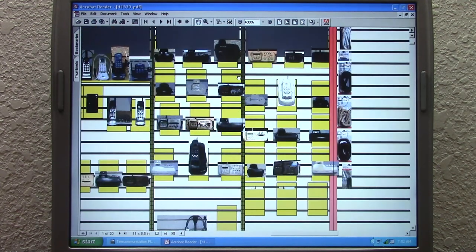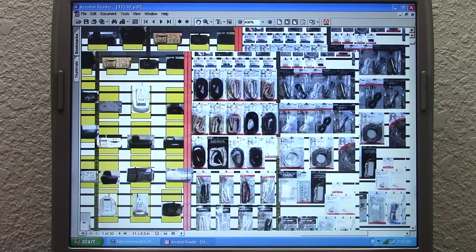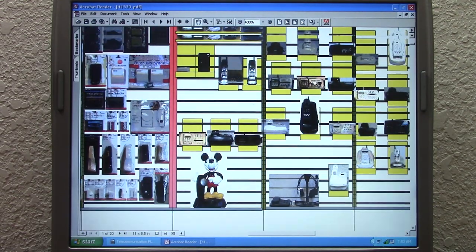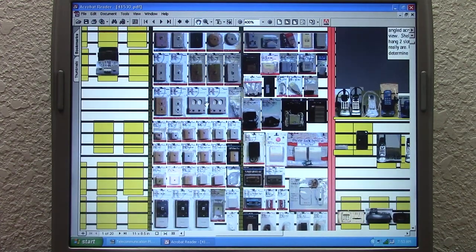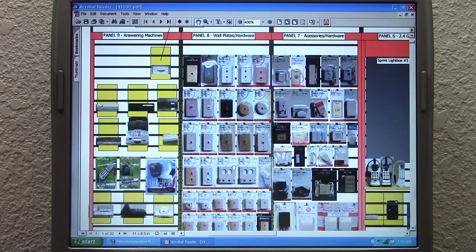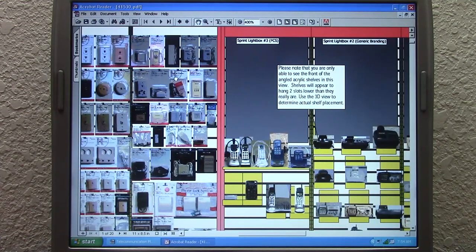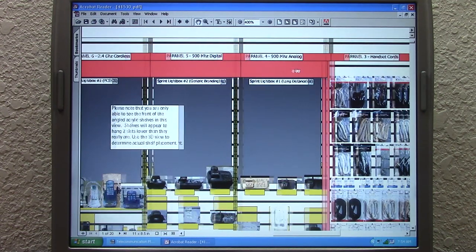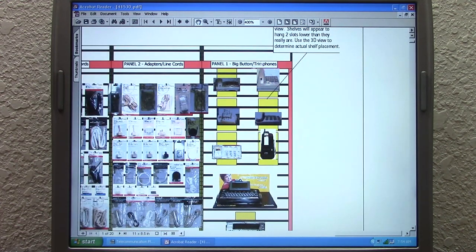It looks like we've got some phones here. We've got a bunch of phone cords over here, all sorts of stuff. Oh, is this like a Mickey Mouse phone? I think that's exactly what that is. Yeah. So some cordless phones, it looks like. We've got some wall plates here for phone jacks, and you see it kind of categorizes them. So panel 9 is answering machines, panel 8 is wall plate/hardware, accessory/hardware, 2.4 gigahertz cordless, 900 megahertz digital, 900 megahertz analog, handset cords, adapter/line cords, and these are big button/trim phones.